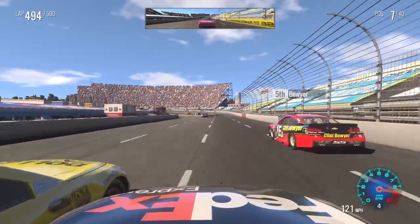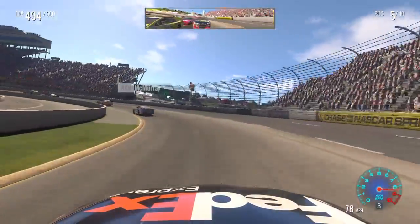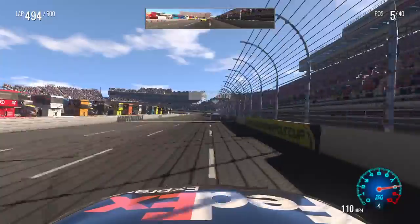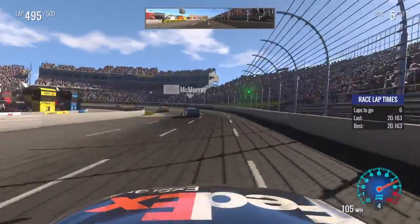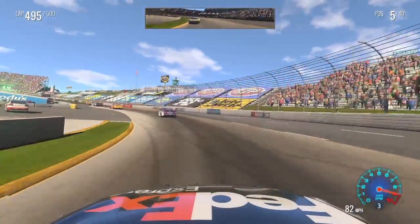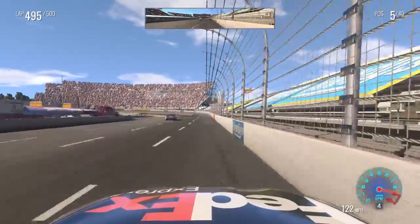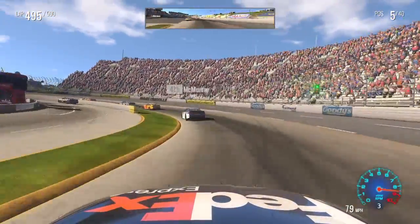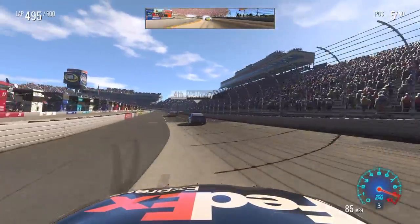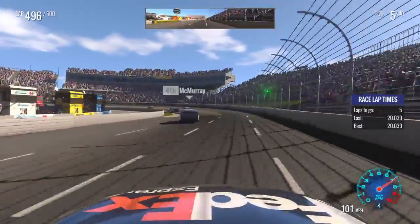There's a wreck in turn one. Clear high. Car high. You're all clear. Car low. Car low. That was a great lap. Laps to go.